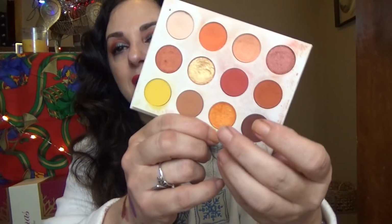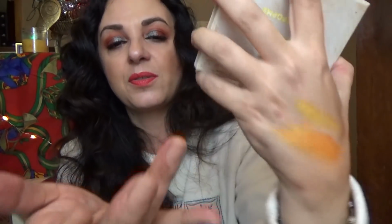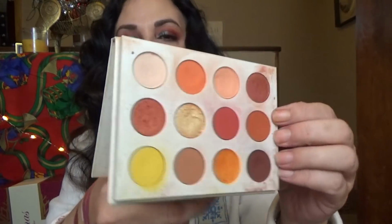This one's disappointing to me because it's very, very chunky. I'm not a fan of this orange. I mean, it's chunky, and then it doesn't... To me, okay, look at the streaky. It streaks. So that's just one that's disappointing. A lot of the mattes are beautiful. I go back and forth between loving this palette and hating this palette. It's just one of those things.